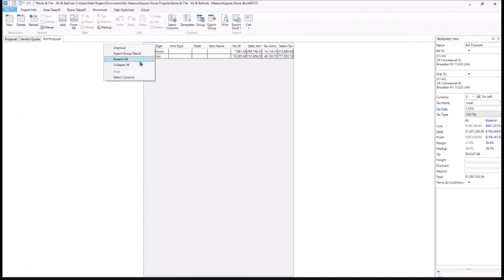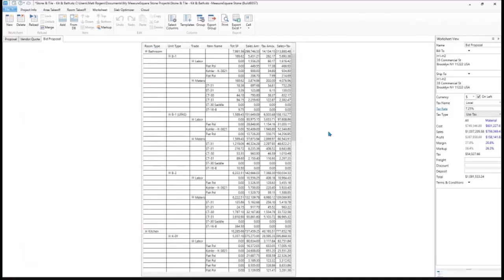So we're going to expand these real quick. And from here, we can see on the side, we can update our tax, we can update our freight, add any discounts or deposits that we might need, and include any terms and conditions that we might have. We can choose from a set list, so you don't have to rewrite your terms and conditions every time you create a new project.